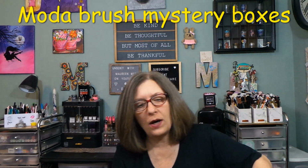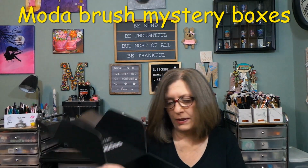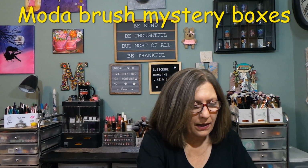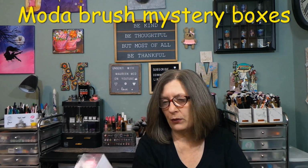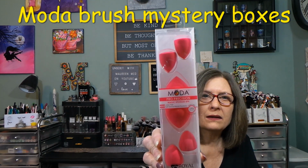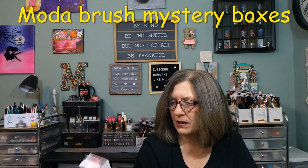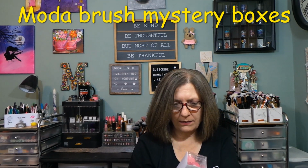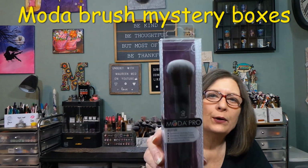So let's open one. And I'm going to share some in future giveaways. So here's everything I see when I open the box. The first thing I see, and these are all from Moda, obviously, is the Magic Sponge 5-pack. I'm not going to be taking the packaged ones out of the package. I like the little sponges. And then, what's that? Okay, that's good. So here from Moda Pro, we have a buffer.